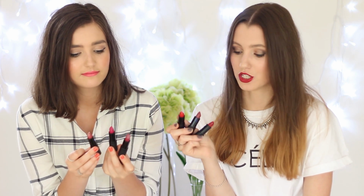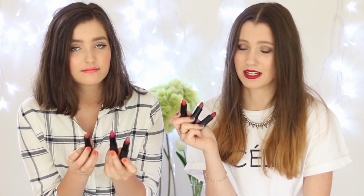I think they're around $30 and totally worth it. I've been wearing these like every day this week to uni. So in love. Next up we have 2 red lipsticks.